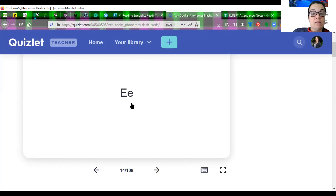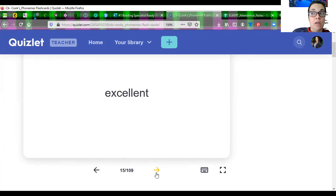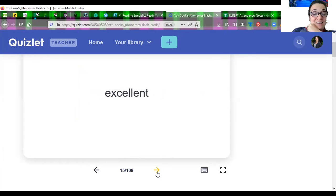Eh. So our word is elephant. We're holding that first letter to be able to process the word better. Did I say that right? Who knows what I just said? We hold that first sound to process the word better. That's what I meant to say. I don't even know. Now, excellent. Did y'all hold it? Excellent.